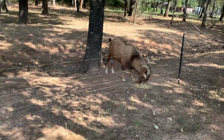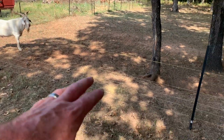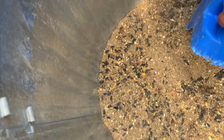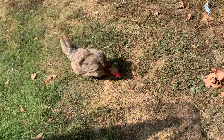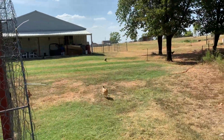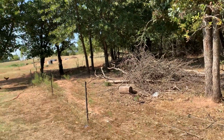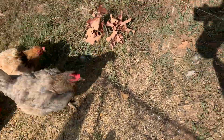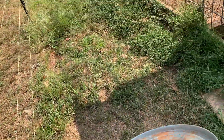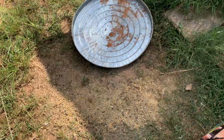All right, so now that they are fed, go ahead and eat, Mega. You can eat, buddy. Now that they're fed, let's go feed the chickens. All right, chicken feed's looking pretty good. Come on. You're by yourself, girl. Oh, here they come. Come on, Donald. Donald's over there in the trees. He'll come out. So I put chicken feed over here, and then my top of my can's covering this one. Also put chicken feed over here, kind of let them separate.